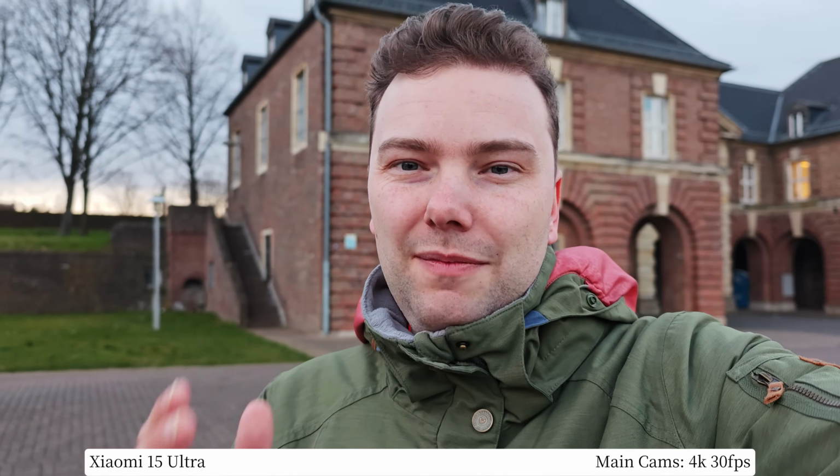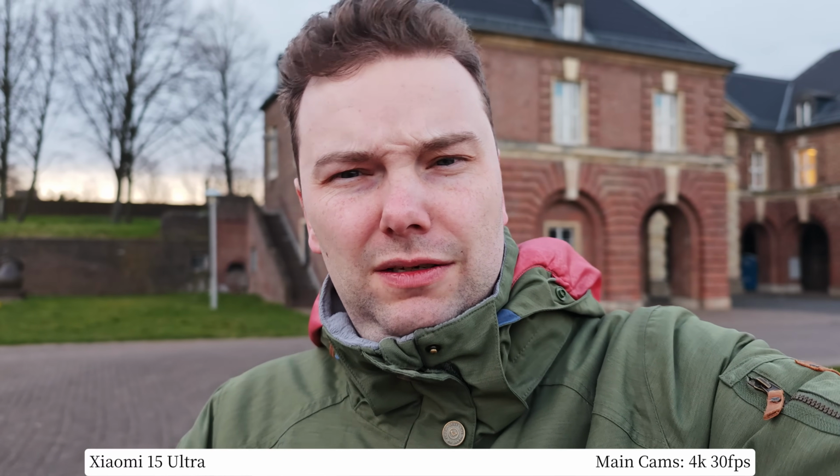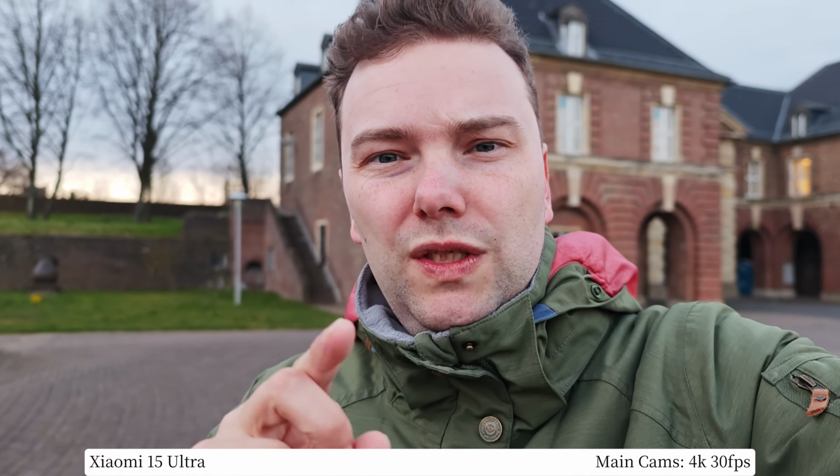And we have zoom levels like 1x and 2x, sorry, and 0.8x, which is quite wide. Dynamic range looks fine as well. So what do you think about this one here? Stabilization, colors, internal mics. 4K 30 frames per second on the main camera of the Xiaomi 15 Ultra. We can go to ultra wide angle at 4K 30, 4K 60, 4K 120 frames, and I think 8K 30 frames per second. We can only use the main and the periscope zoom.